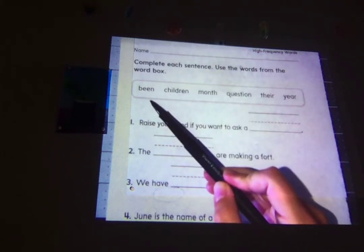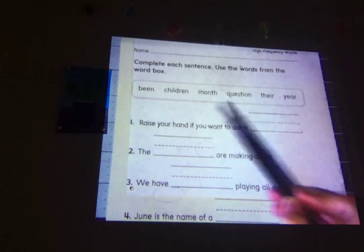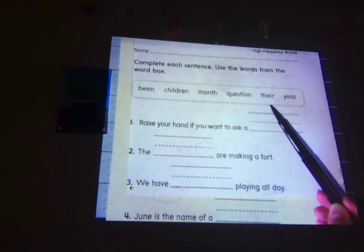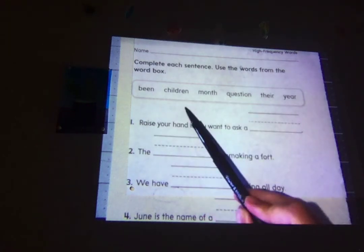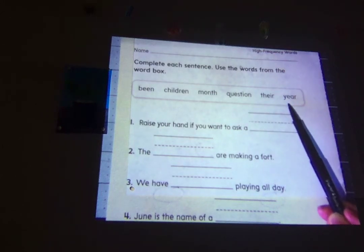Your high frequency words this week are been, like where have you been? Children. Month, like it is the month of May. Question. Their, like that is their ball. And year. Been, children, month, question, their, year.